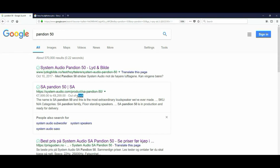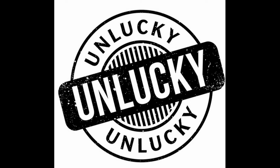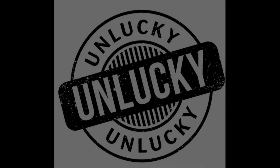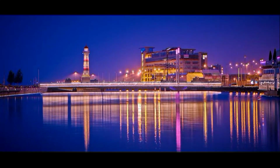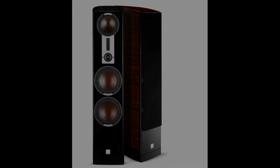Yes, the Prince of Speakers, Pandion 20, is still available, but the king is nowhere to be found. I guess as kings go, the Pandion 50 is one of the unluckiest kings alive. Why on earth would such a king be treated so badly in his own country by his own brand, System Audio, when Dali, also a company of Denmark, has taken care of their queen, Dali Epicon 8, and given her food and shelter for many years now?